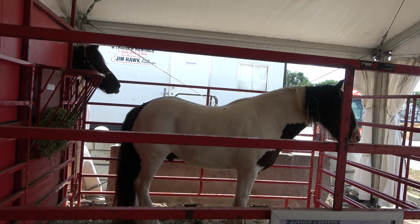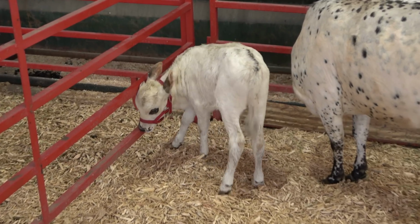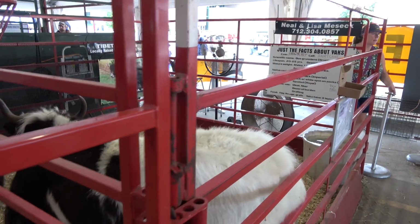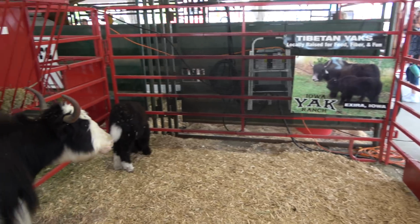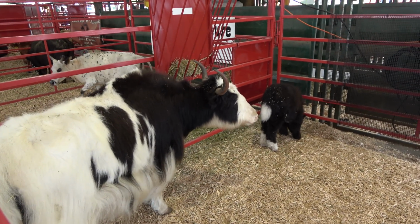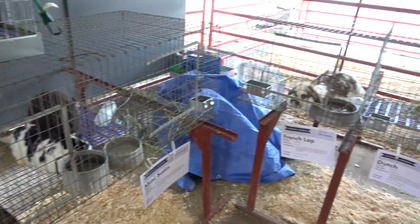I mean, that kind of speaks for itself, right? There's also miniature cattle. They are very adorable. And then there are yaks. Oh, these guys. Very fuzzy, very cute. And it ends with some rabbits.